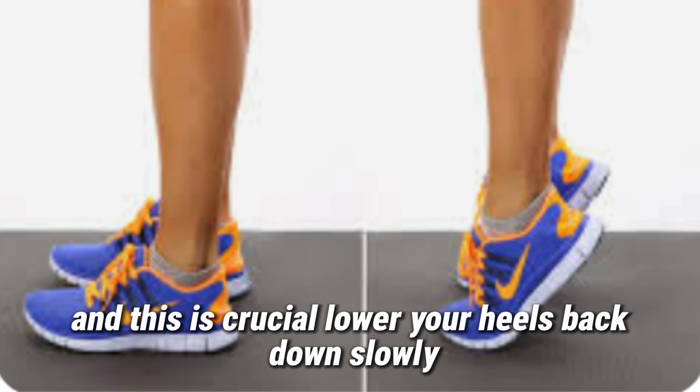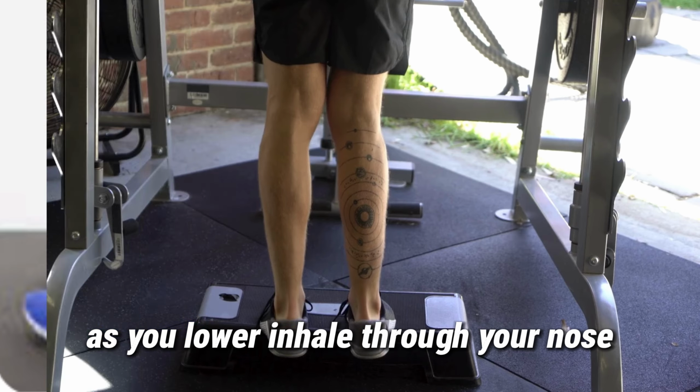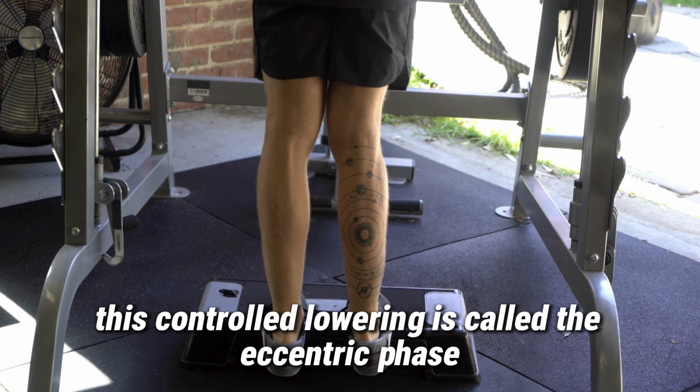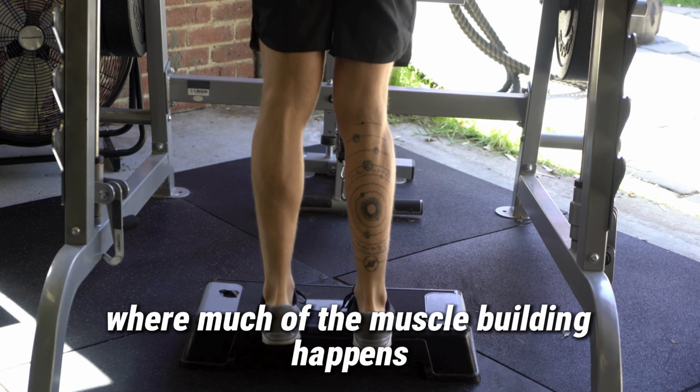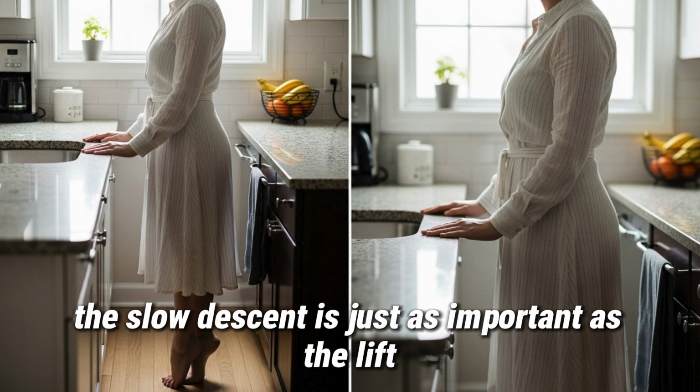Then, and this is crucial, lower your heels back down slowly. Take another 2 to 3 seconds for the descent. As you lower, inhale through your nose. This controlled lowering is called the eccentric phase, and this is actually where much of the muscle building happens. Many people rush this part, but that's a mistake. The slow descent is just as important as the lift.